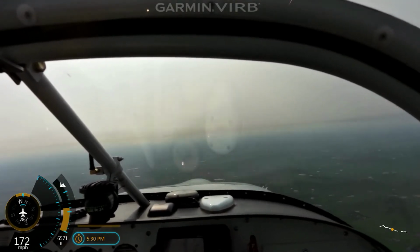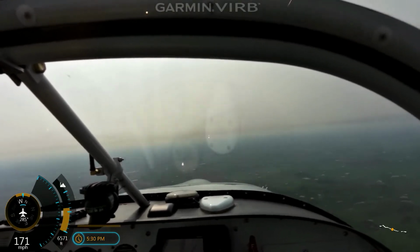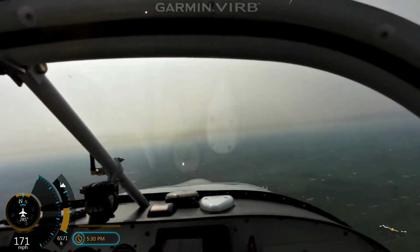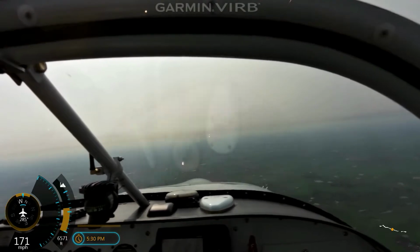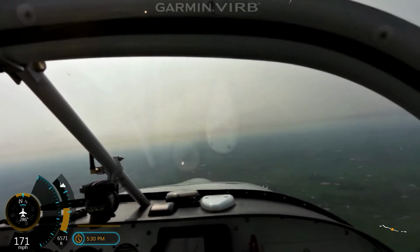It's amazing the amount of flooding they've had out here. I don't know if you can tell, but I've been looking out the window, and there's been flooding all over the place. A lot of these farms have been just inundated with water. I imagine it's wrecked all their crops. So it could be a tough year for farmers.